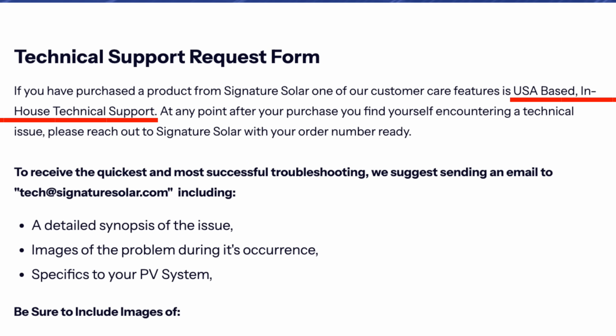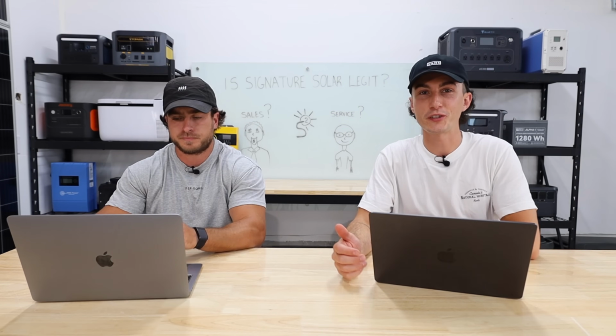Signature Solar is the known go-to place for EG4 products. They actually do have pretty competitive prices, and they pride themselves on having Texas-based support. And at Signature Solar, they say that solar is for everyone. And they claim to be dedicated to making solar power accessible through high quality products, expert knowledge, and unwavering support. So let's find out. First up, we started by calling sales.